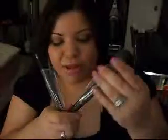Also from e.l.f., since we're on the e.l.f. topic, this is the powder brush, and I believe this is called the complexion brush. I use this all the time with mine. I'll go ahead and show it to you. My e.l.f. Cool Bronzer. I love this thing. It gives a really pretty, healthy glow.